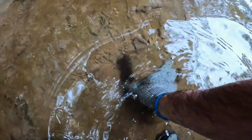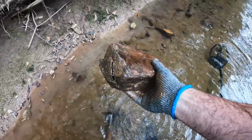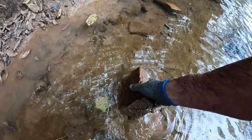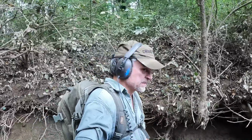I think this is the third brick that I've seen just recently, so that's a good old one too. So we're getting close to something. I mean, it could be a dump, or it could be an old house that washed into the river, or it could even be a Civil War camp. You never know, because they used those bricks for the chimneys in the huts that they made. So that is hopeful. Anytime you see bricks like that, I mean, they could have washed down from a ways, but not like miles away. So we're getting close to something. Like I said, that's the third one I've seen probably within 30 feet.